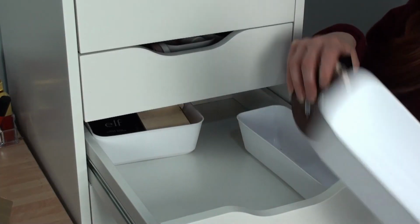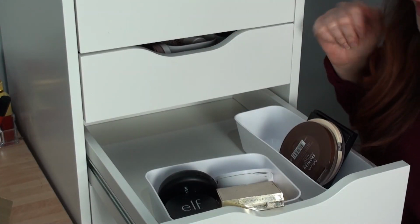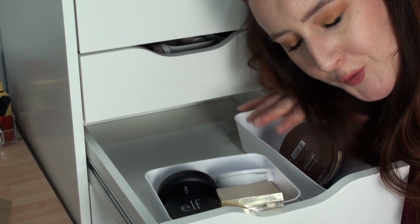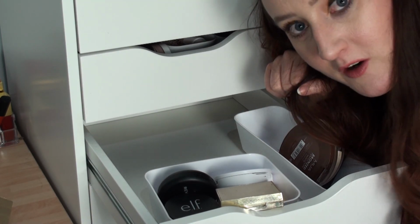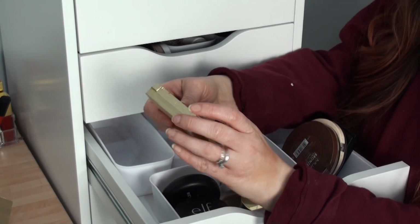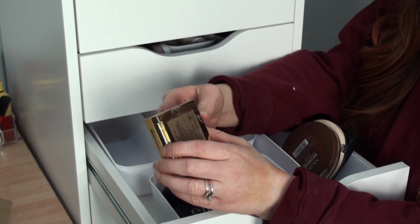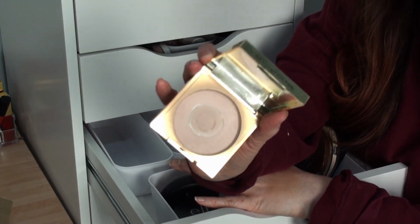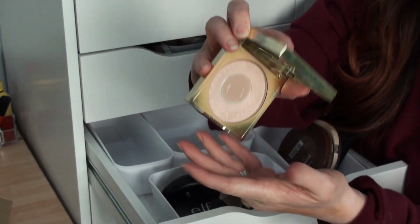And then at the back here, I forgot I had some of these. See, this is why it's important to go through your makeup collection. I completely forgot I had some of these. So the Revolution Pro CC Perfecting Pressed Powder. I have a huge pan in this. I do use this fairly regularly.